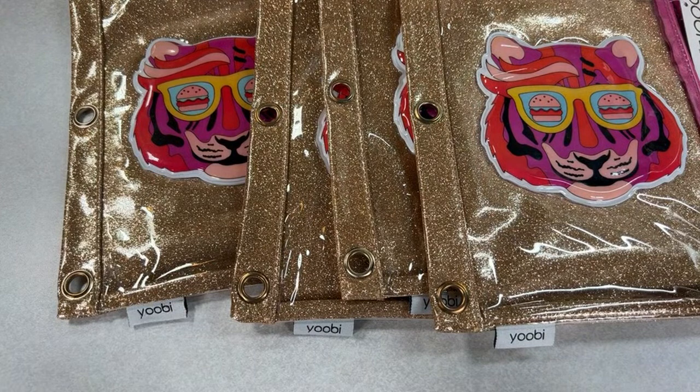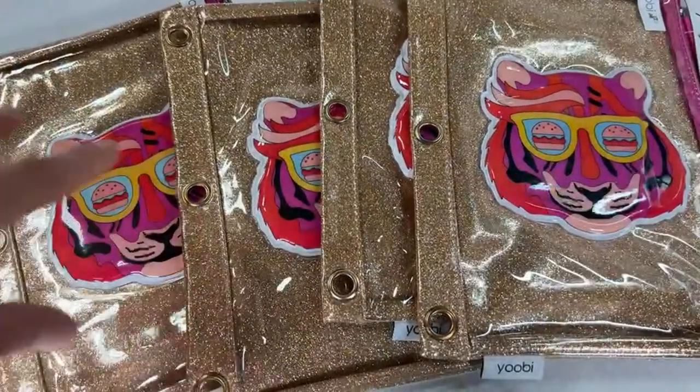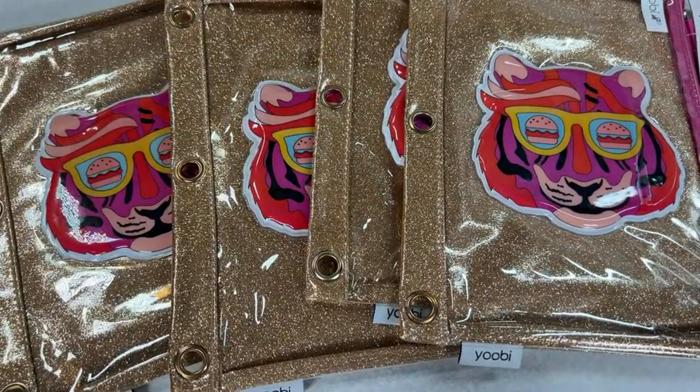Do you guys see my lights being weird? I have four lights going right now. You guys let me know if my lights are bothering anyone. Just let me know. Okay, you guys, so four of the pouches available if anyone's interested.